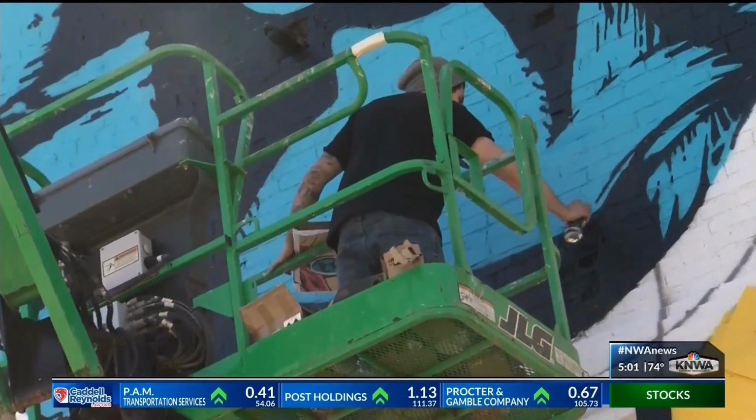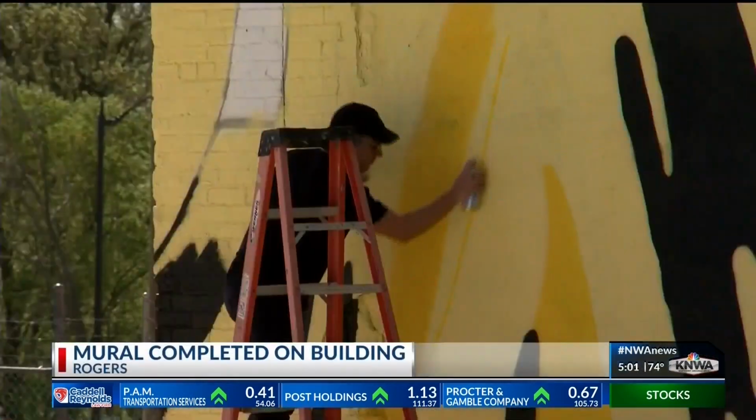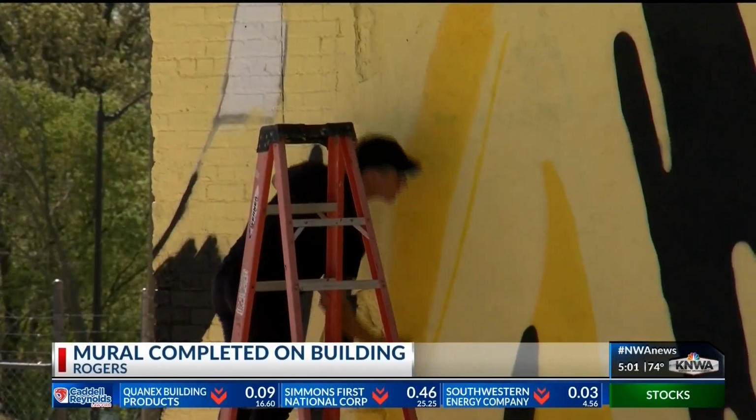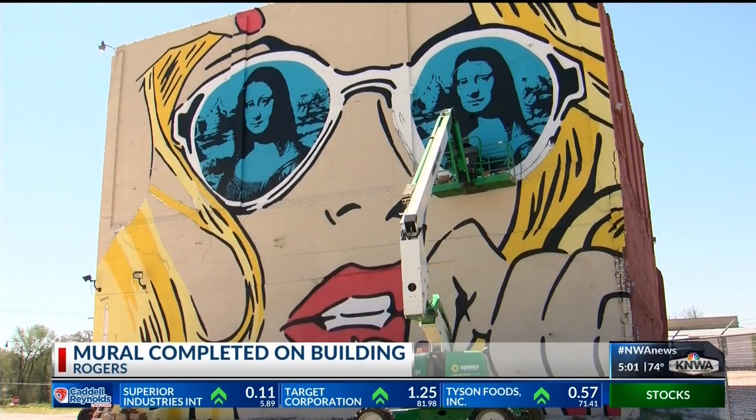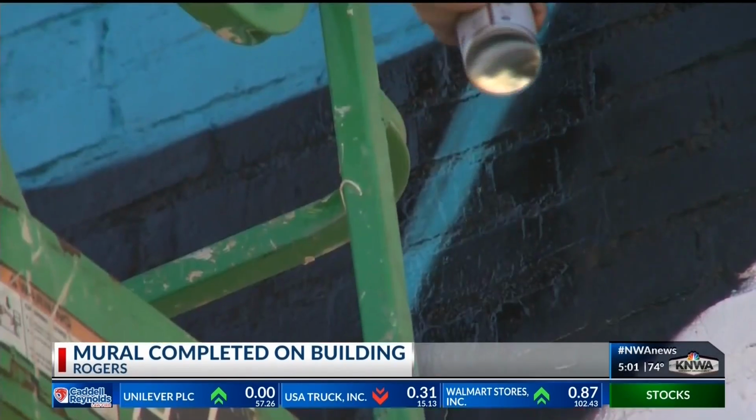A building in downtown Rogers got a makeover this week. London-based artist Rich Simmons painted a mural on the side of the old Ice House building. The more than 50-foot tall mural shows a woman wearing sunglasses, as you see there, with the images of Leonardo da Vinci's Mona Lisa on each lens.